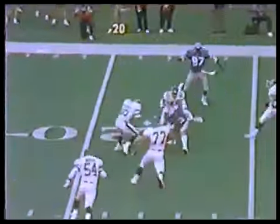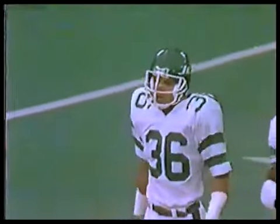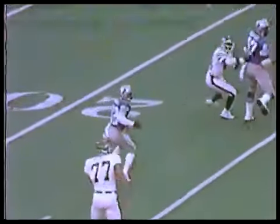Long getting some time and completes the pass. Pete Manley, the wideout, brought down by Mike Zordich. Gain of 12. Good heads-up play by Long, buying a little time by moving out of the pocket. Here you see Manley, Pete Manley, 82, go downfield. Now he's going to find an open spot right in the middle of the field behind the linebacker. Long bought the extra time with some movement, and they had a good gain that time.